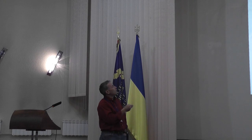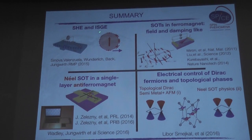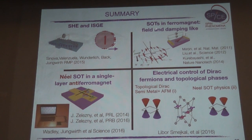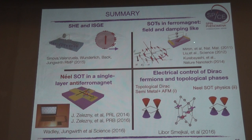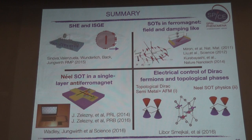And how we utilize the physics of the spin Hall effect and the inverse spin Hall effect, the two that come together, to give you spin orbit torques, both in the ferromagnet, field-like and anti-damping-like, that may be of importance, particularly for fast switching in these new MRAM memories. And then how from this we've learned how to manipulate Néel order parameters directly by electric fields, observe them, and actually create a device for it.